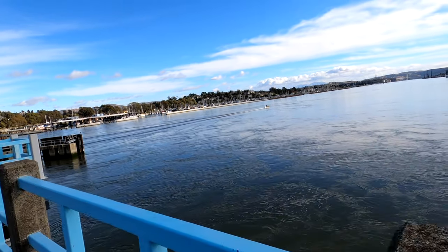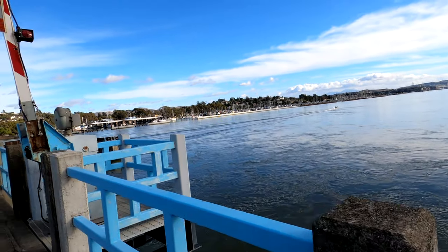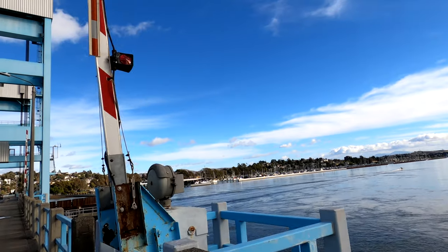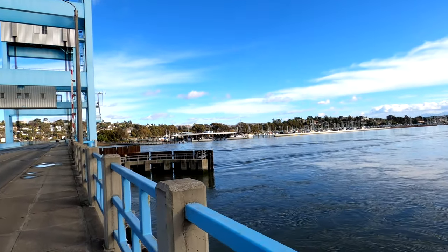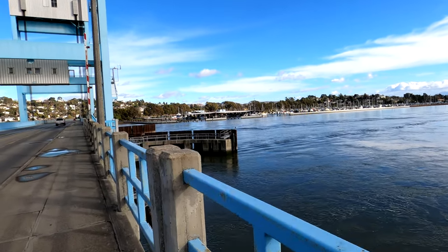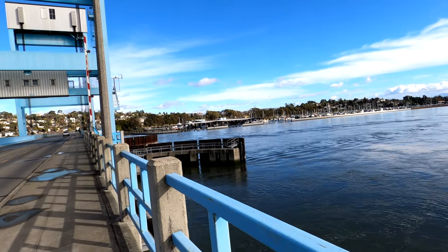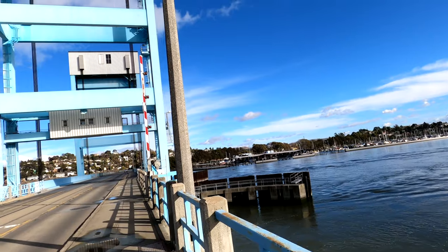So, get a little closer to the bridge. When the bridge is activated, these arms come down, like railroad crossings. I've actually had to wait a few times for it, and it's pretty interesting to watch the entire center of the bridge raise up.